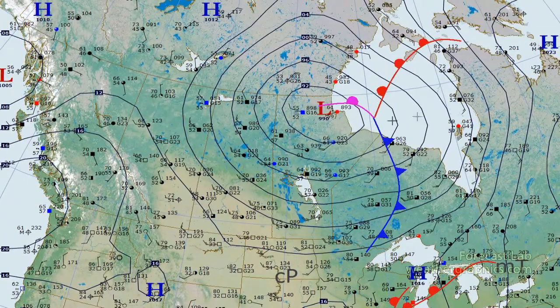Yeah, this shows that occlusion up there near Churchill, Manitoba. And what's most notable is this warm sector. You can see temperatures are as high as 81 degrees at Inuvik, which is on the northern tip of Quebec there, 81. Normally they see about 50 to 52 for a high.